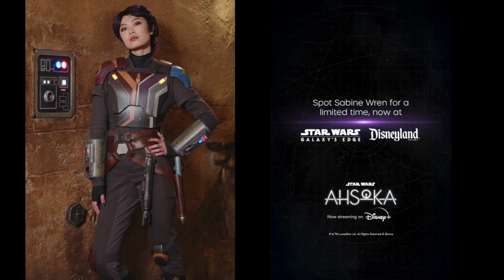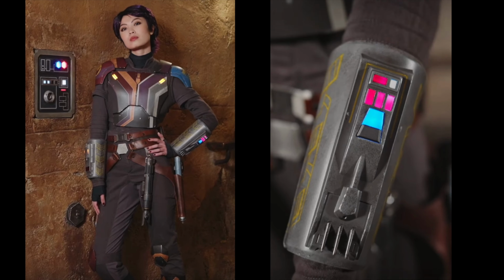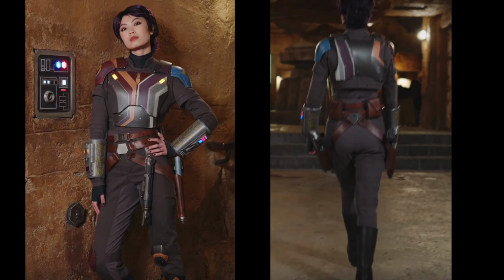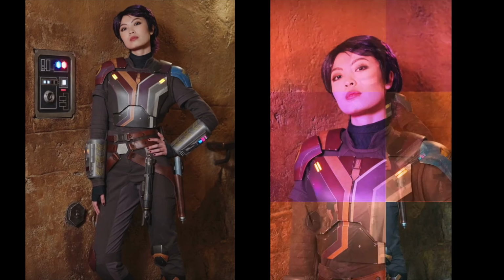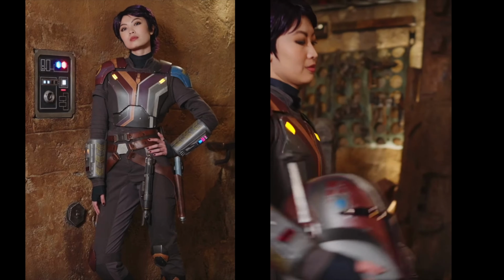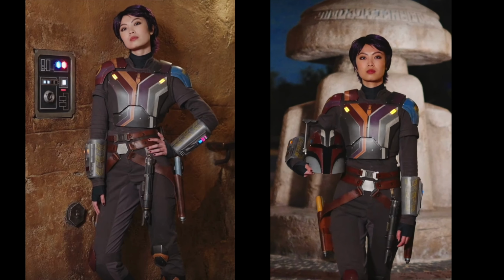Sabine Wren is now walking around Disneyland's Galaxy's Edge. We first saw Sabine in the Star Wars animated series Rebels, but this likeness is from the newly streamed live-action series on Disney Plus, Ahsoka. We are so excited to see her, and you can catch her in the park from now until early June.